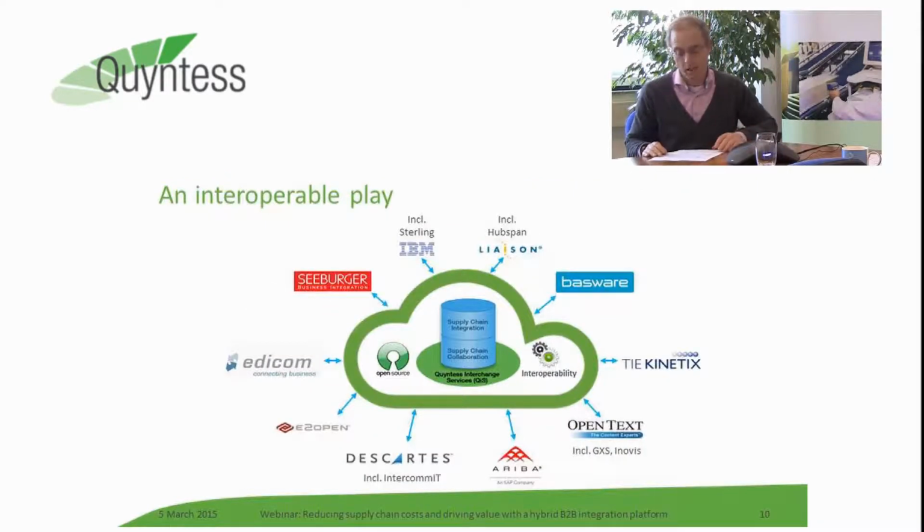Which, I think, takes me to the question: how is it related to the business world? We can connect partners for a company in different ways. We can connect to them directly if they have their own EDI infrastructure, or their own enterprise service bus or their own ERP system.